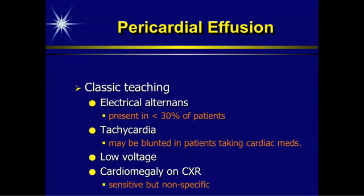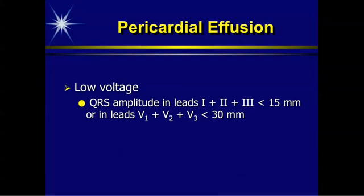Now, tachycardia is pretty good, but take that with a grain of salt because if the patient's on a beta blocker or calcium channel blocker, you may not see it. Cardiomegaly, as I mentioned, is sensitive, but not very specific. What I want to focus your attention on here is just a very, very simple pearl. When you see this combination of tachycardia plus low voltage, always consider pericardial effusion. That's it. That's the whole teaching point for this.